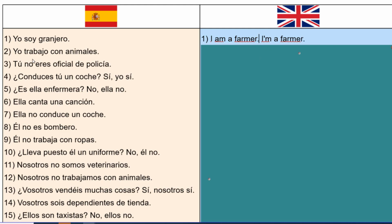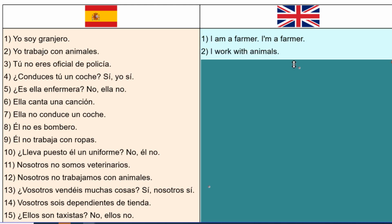2. Yo trabajo con animales. It's not a verb to be sentence. No es una oración con el verbo to be. Había que hacerla con el presente simple. En este caso, el verbo trabajar. I work with animals.